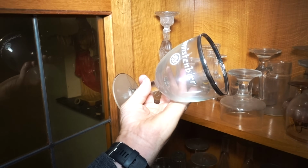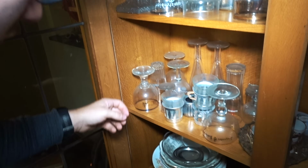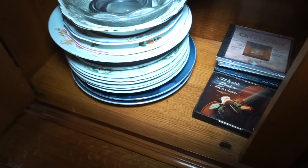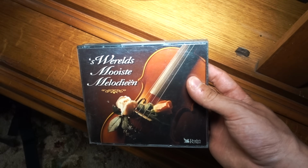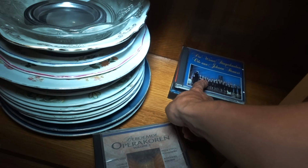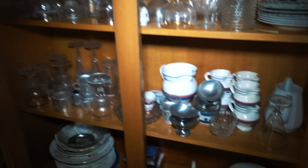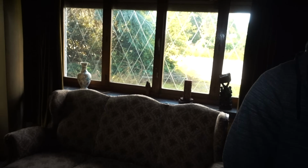So pretty special beer glasses over here. This is Trappist beer. No, they don't make glasses like this anymore. So these glasses are pretty old, actually. What kinds of beer do we have inside of here? Actually, wow, they also used to listen to music. Speelt mooiste melodieën. Oh, they like opera. Classical music. Yeah, classical music. And that's even from the Strauss Orchestra. So they definitely loved classical music, and it was definitely a very old couple living in this place, so that actually makes sense.